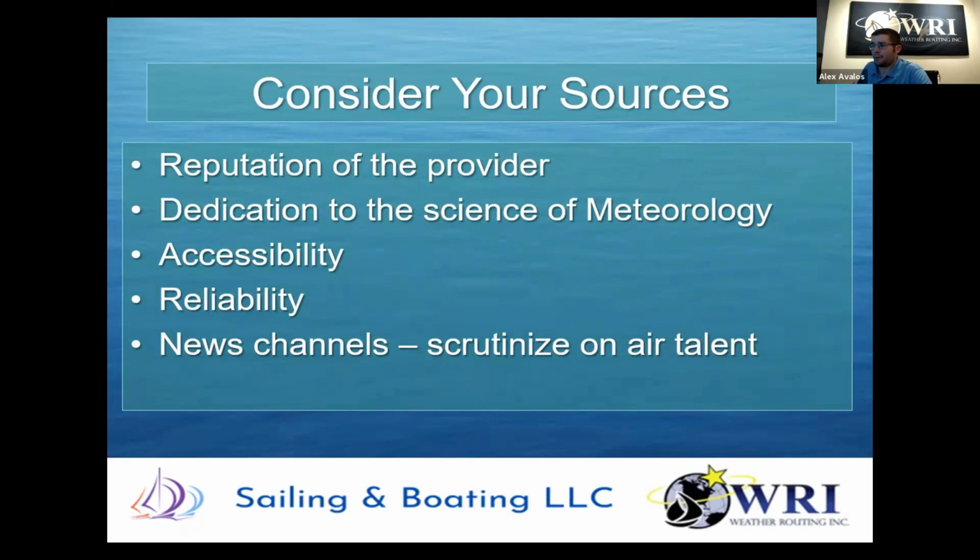Accessibility is also another important benchmark. You may be on the water and you need to make urgent decisions related to weather that could mean the difference between comfort or potential damage to the vessel, or upset seasick crew. Is your provider accessible at all hours of the day and night, so that if you called them, you could get a quick answer as to what you would be up against?